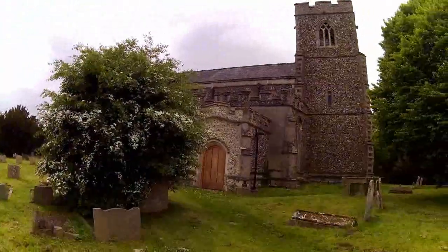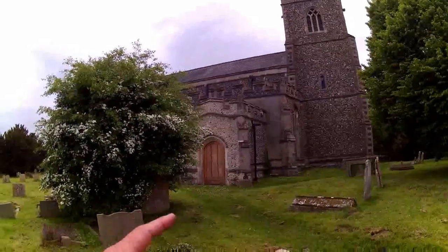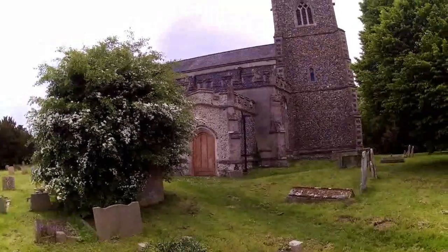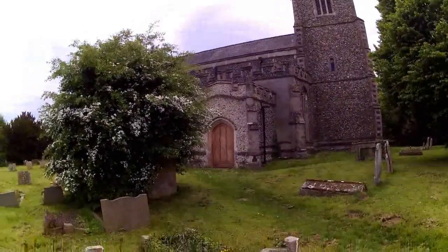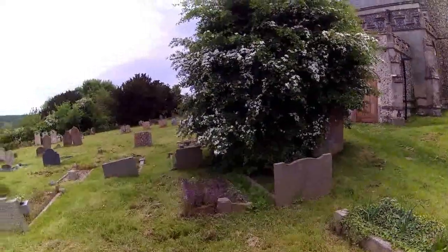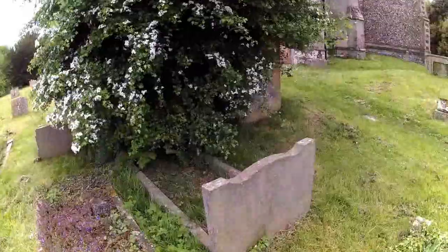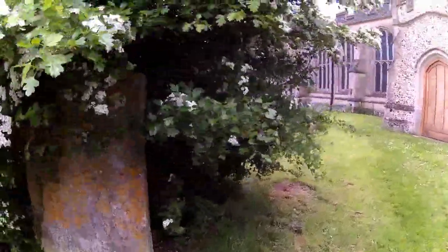There's a better view of the tower and porch. It's fairly new, and the aisle extension partly rendered. Collection of headstones here. One that's got, looks like a tree growing out of it. This has grown right out of this headstone.